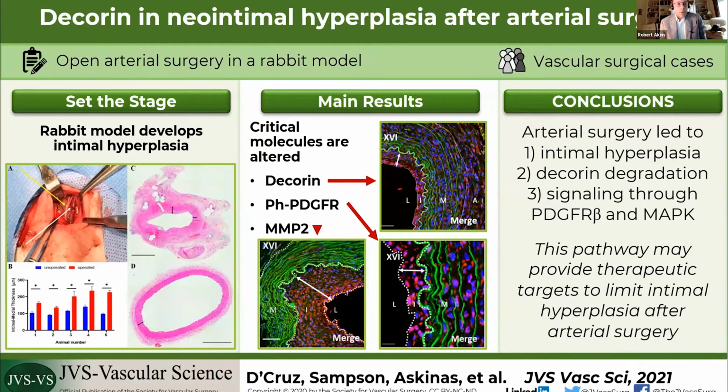So that's the gist of the paper. I am happy to talk about any details or about how these pathways might be integrated through the systems that we're looking at and how things are building together within the laboratory using the rabbit animal model. But thank you very much.